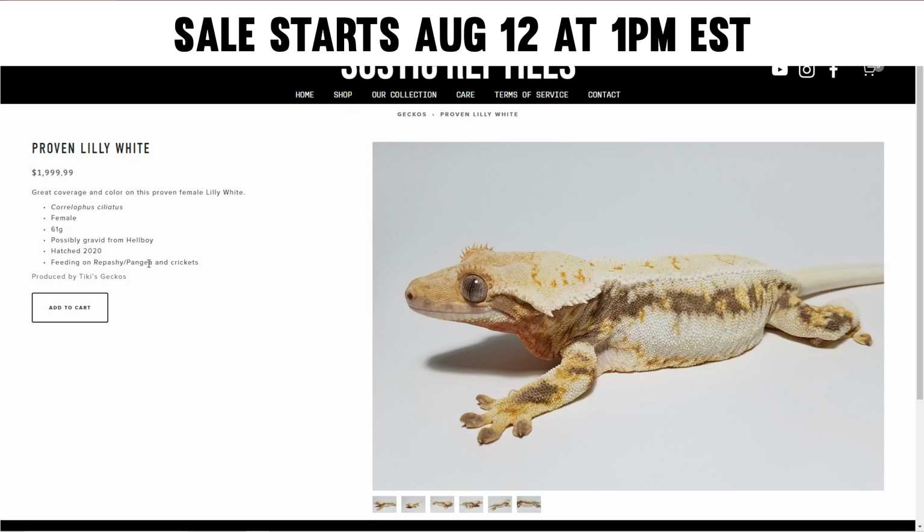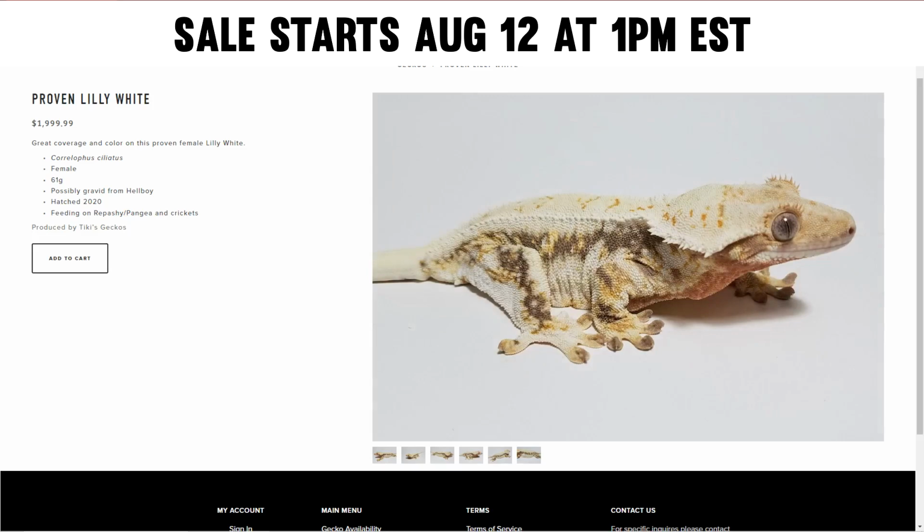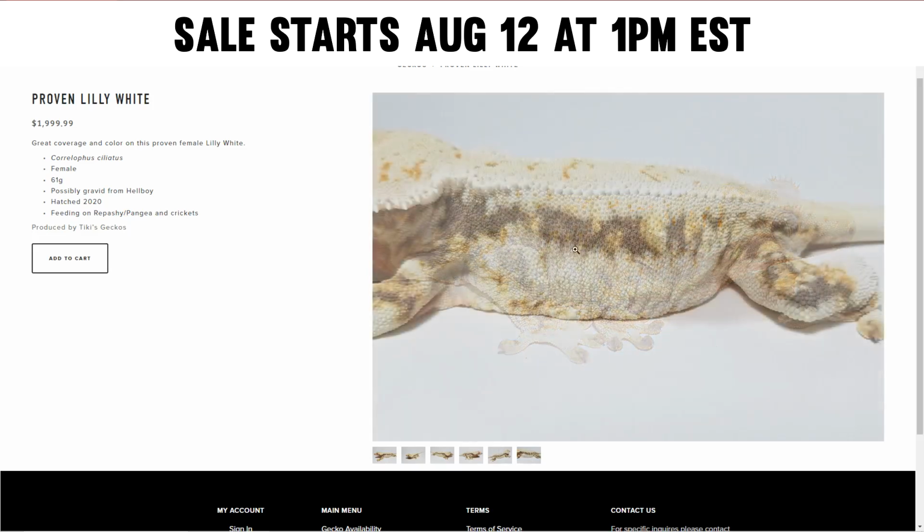She may lay one or two more, but most of my geckos are wrapping up their season here with four or five clutches already in the bag. So she's possibly gravid. You might get an egg or two from her. It's hard to say, but very nice female, high white coverage, dripping down from the dorsal. She's got kind of a brown base color, but very cool nonetheless. Very nice thick pinstripe scales as well.